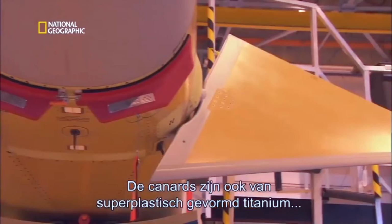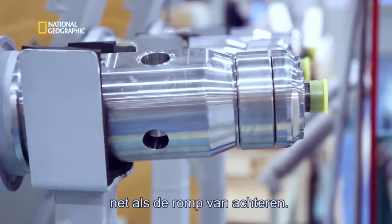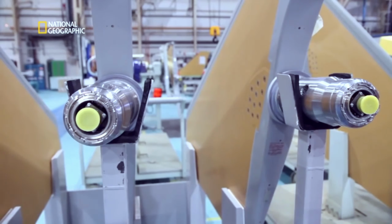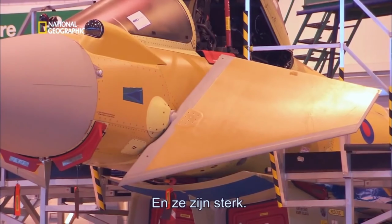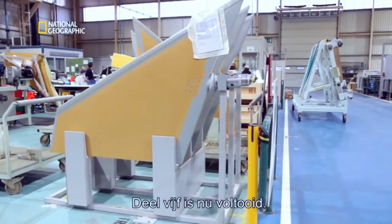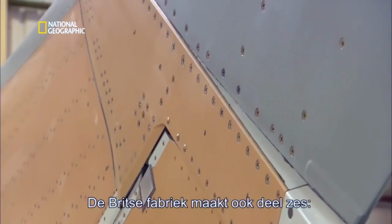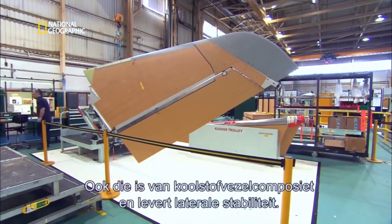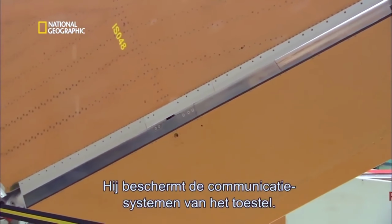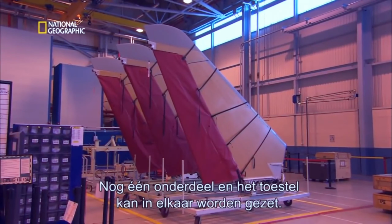These four planes are also constructed from super plastically formed diffusion bonded titanium, like the rear fuselage. And they're strong. Part 5. Checked off the list. The English Megafactory also makes part 6. The tail fin. Also made from carbon fiber composite, the tail fin provides lateral stability and it protects the aircraft's communication systems. Only one part is left before this model can be assembled.